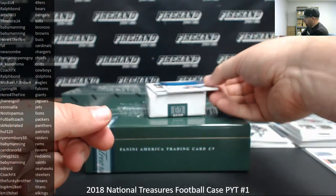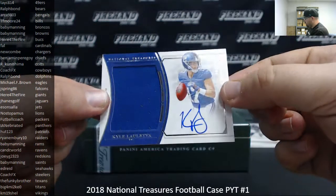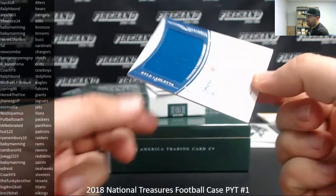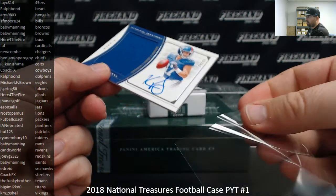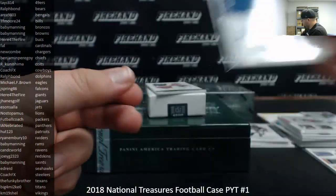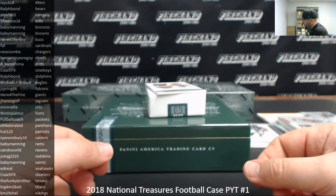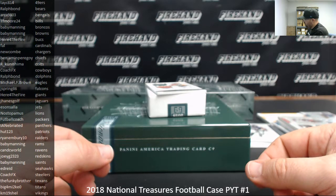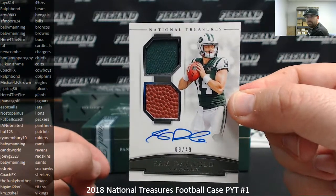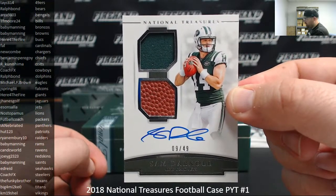All right, we got a rookie material signatures of Kyle Laletta, number 79 and 99, New York Giants. New York Giants belong to Here for the Fire. And I pulled one of these, I think, in random teams too. Dual rookie material autograph, 9 of 49, Sam Darnold. Very nice. Jets belong to Isan Salah.